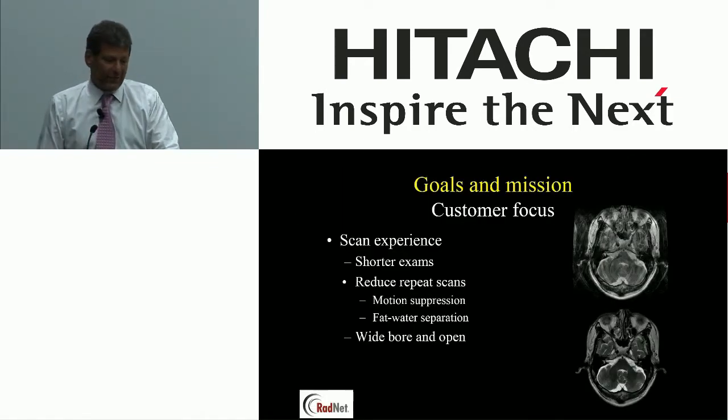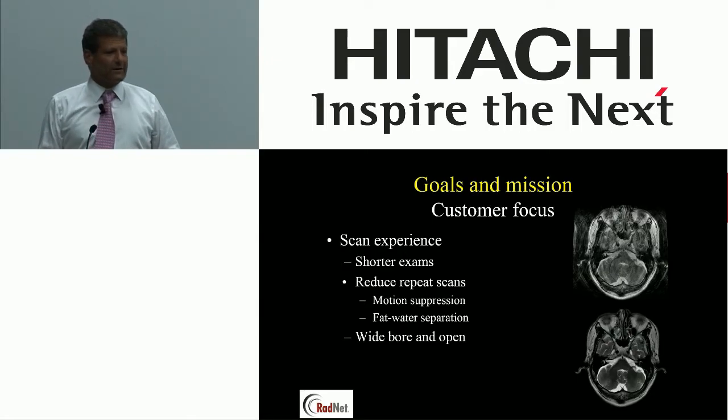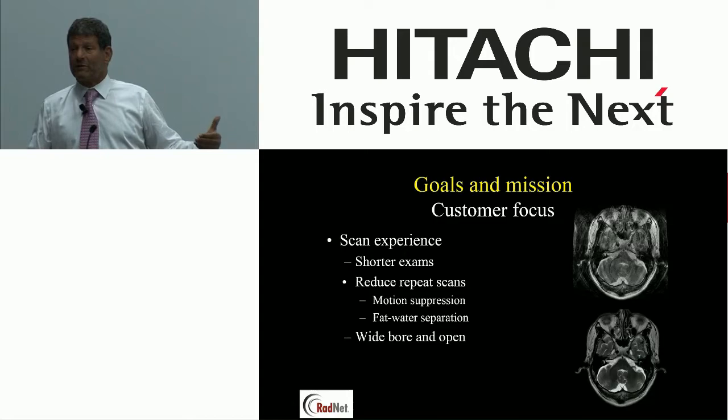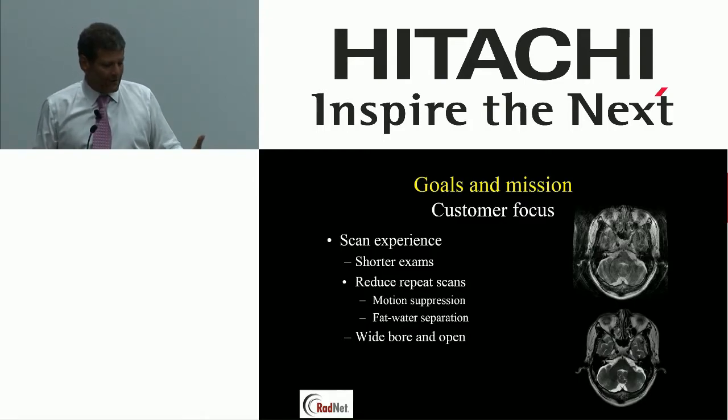So how else do we get through an exam? Well, repeated scans are killing us, right? You can add all the numbers up, and if you don't account for repeat scans, you're kind of lying to yourself. So how do I get rid of those repeat scans? Part of the reason we repeat scans is because there's motion, and we have techniques for that, and they're becoming more and more ubiquitous. We also repeat scans because of fat suppression failures. These are the major reasons.